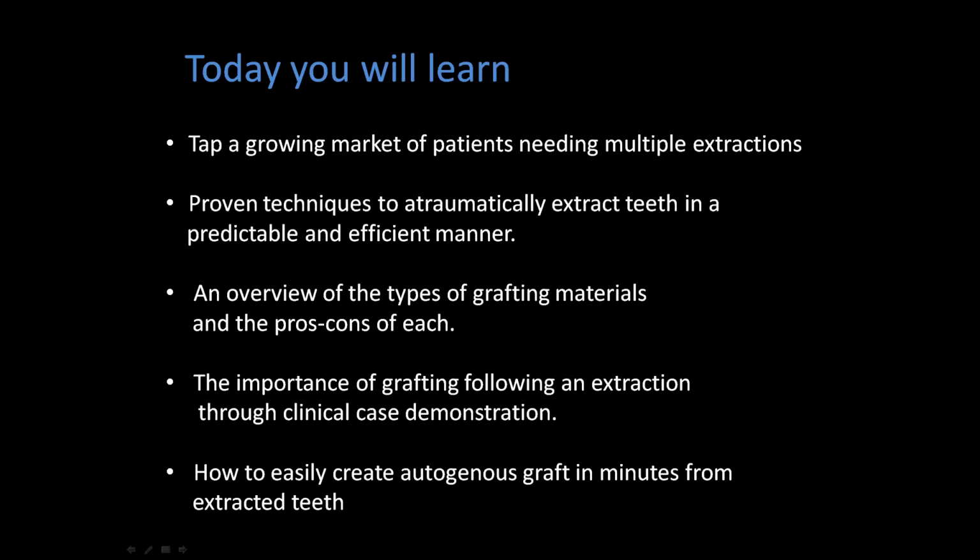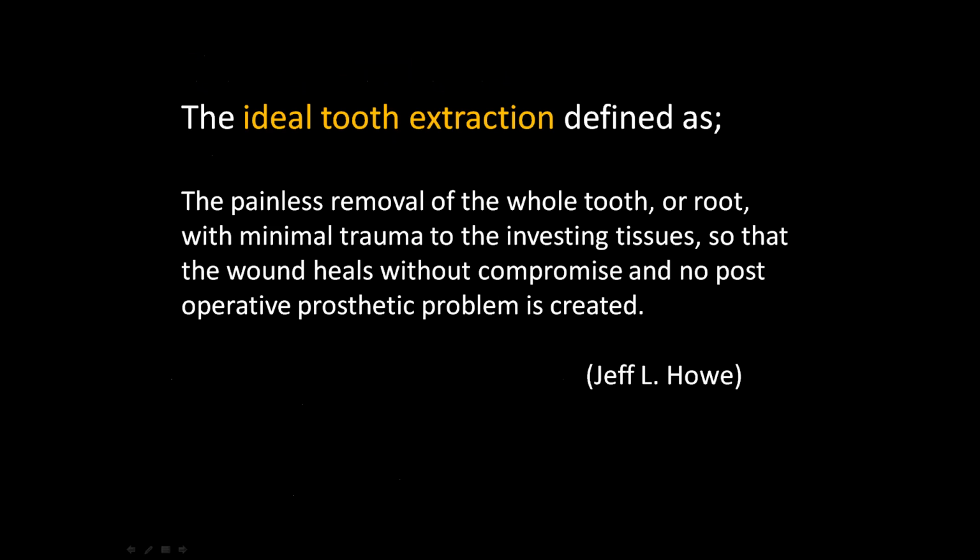And then we also have the importance of grafting following an extraction. We know from clinical experience that it's much easier to preserve than to try and create later. So to place grafting material into a socket is much easier than trying to fill the void later with advanced grafting techniques. And then lastly, we do want to focus on how easy it is to create autogenous graft material in minutes from the patient's extracted teeth. So let's take a look.